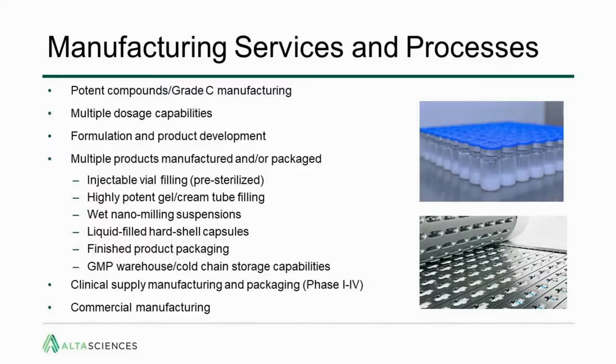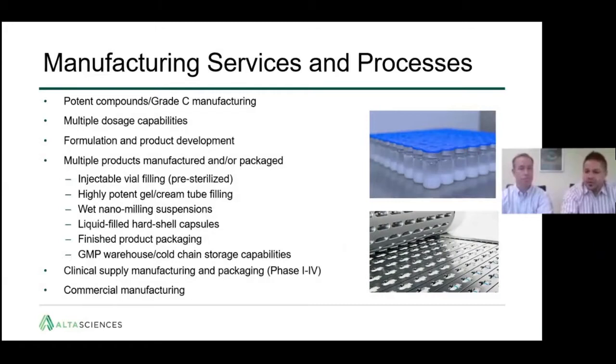So our manufacturing services and processes, again, potent compounds, grade C manufacturing, just a higher classification of a room. Multiple dosage capabilities. In that area, we do formulation and product development for our clients. And here we try to list out some of the general capabilities that we have back in our grade C high potent area. So injectable vial filling is a big one. That's pre-sterilized. We obviously manufacture pre-sterilized. It's thermally sterilized after it leaves here. We have a few clients in that space right now.